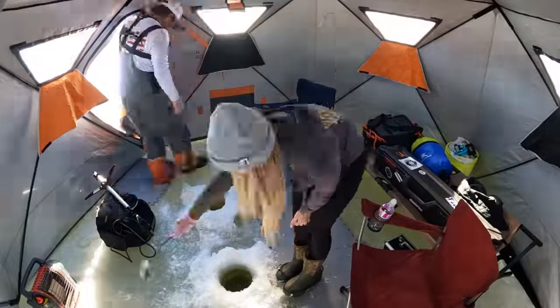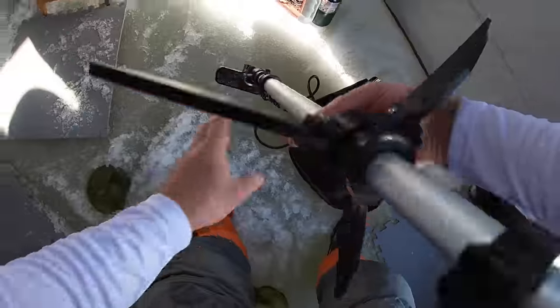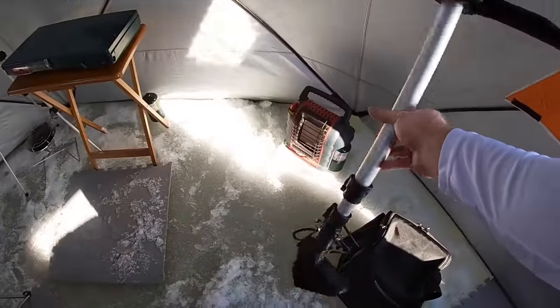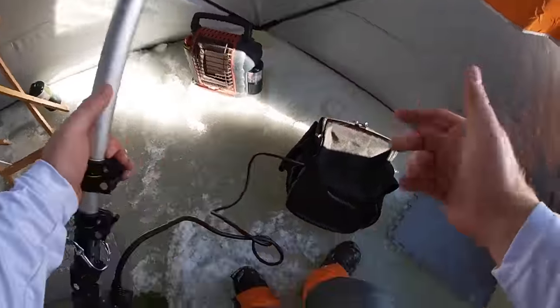Okay. Get the Panoptix going. See what's down there. Should be about perfect on the right spot. I do want to say a huge shout out. This is a huge game changer. The Summit brand pole. They do have a shuttle also. I haven't set that up yet.